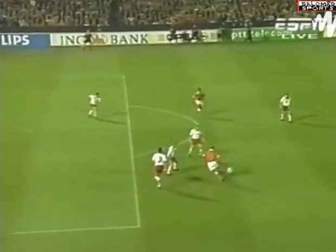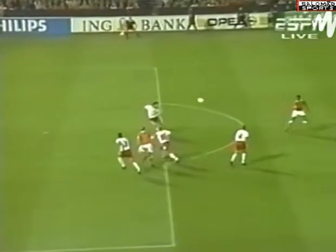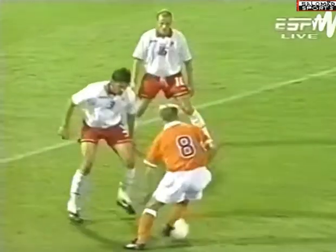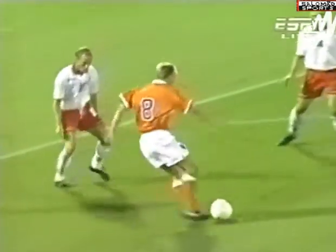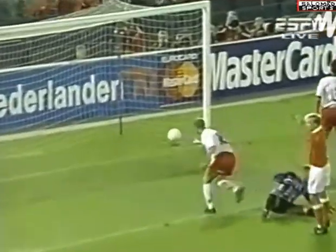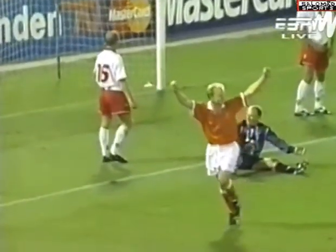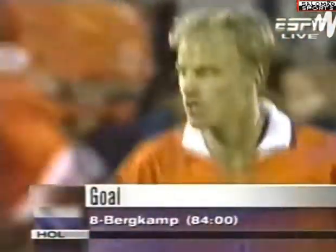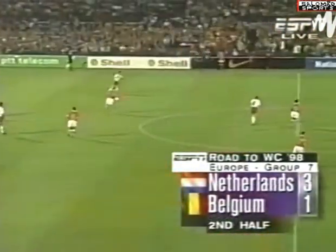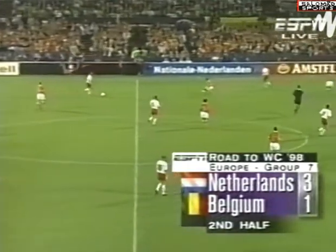Lugman made a cross into the box. He teams up well with Kleiber, splits a couple of defenders. It comes back off the heel of Albert, and Bergkamp says, thank you very much, I'll put it away. Watch for Albert. He's a little bit unfortunate here as Kleiber moves the ball back across him, comes back off the heel, falls just nicely to Bergkamp. Janot can't stop him from putting it in. Dennis Bergkamp gets his seventh goal in this World Cup qualifying campaign, his 33rd international goal in all. The Netherlands 3, Belgium 1.